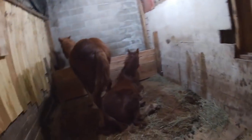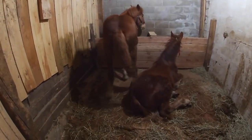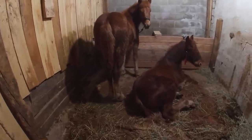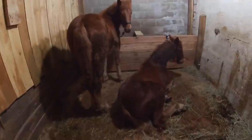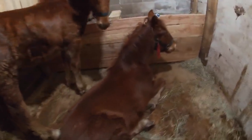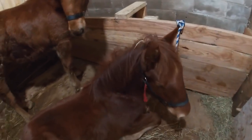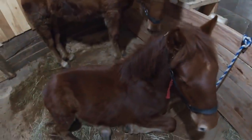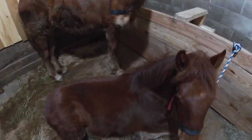So here I am a little bit early one morning trying to catch them laying down, and sure enough, Earl's laying down. I think Duke was laying down also. I think he just got up. He definitely will lay down at some point. You can tell how dirty he is. Content as can be.